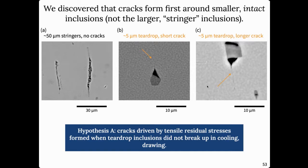So we've been scratching our heads as to why this is happening, but we have two hypotheses that I'll share with you. And this is still active research. But the two hypotheses are, first, the cracks could be driven by tensile residual stresses that formed when these inclusions did not break up during the cooling and drawing process. So during the mechanical forming of the material, it involves heating up of the material. It's a hot drawing process to make tubes of nitinol, and from the tubes we get devices like the stents.